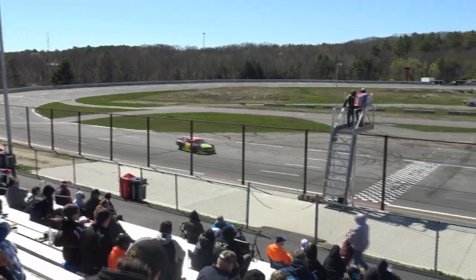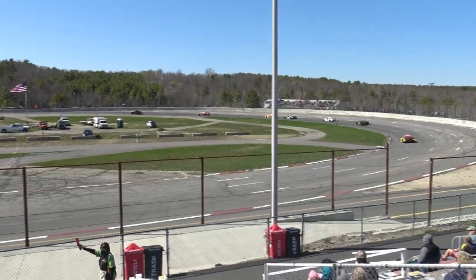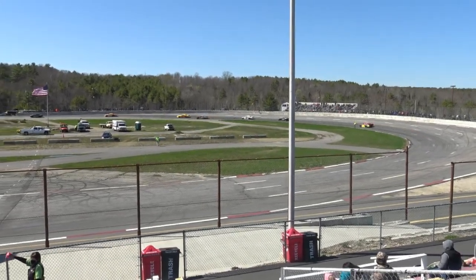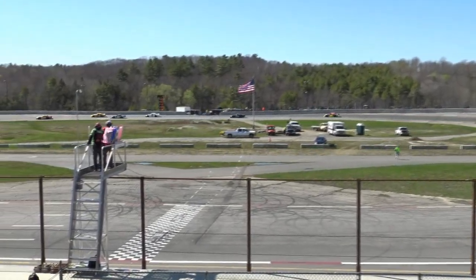I wanted to point out the yellow number 55 starting outside pole. They actually brought back a paint job from Wayne Marshall. Throwback paint job from when I was a kid. I remember seeing that car race out here.